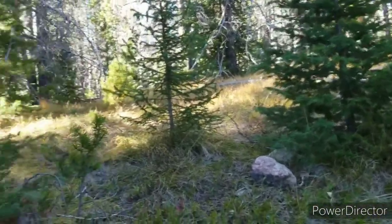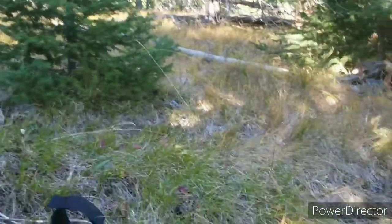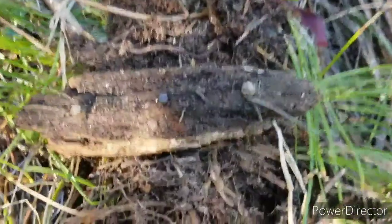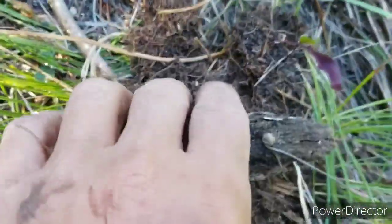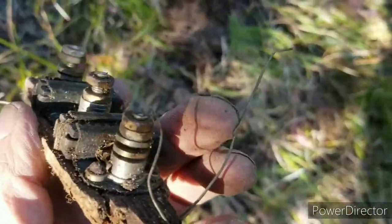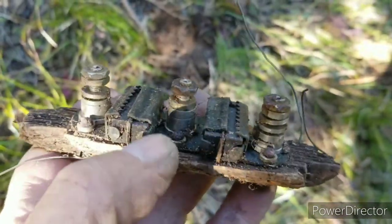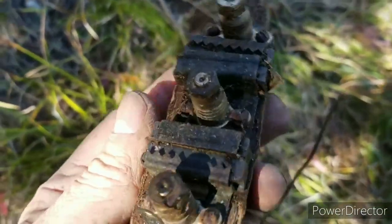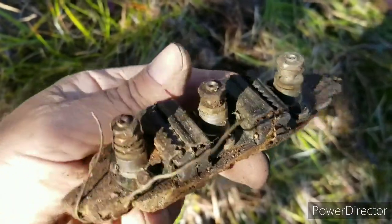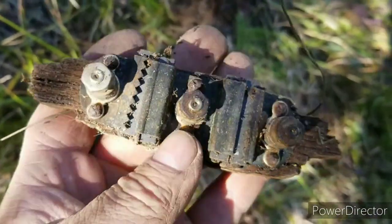Well, I'm back up here. I found that beautiful buckle right up there in the sunshine. I'm coming down the hill. Man, I tell you, you never know what you're gonna find. Look at this piece of wood. It is an old, I believe, the tap, tap, tap communication thing. This is going to be fun to research. Isn't that just incredible? It's even got the wire still on it. Wow.